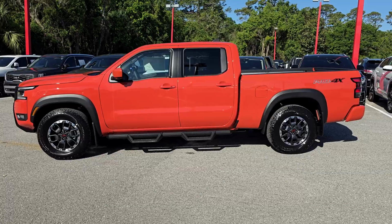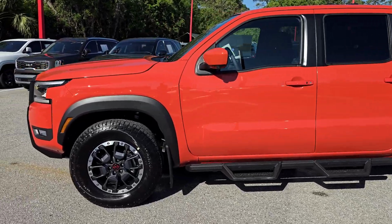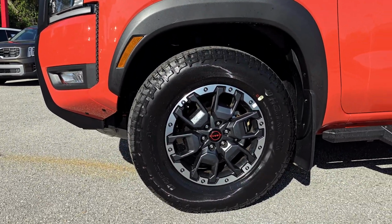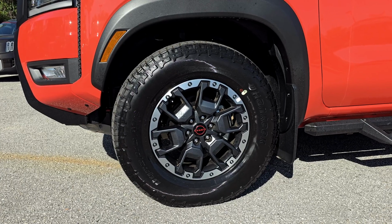This, of course, is a 4x4. Let's take a look and see what's going on with the wheels and tires. Now, the wheels are 17-inch wheels. I actually like the design of it quite a bit. We have this orange accents Nissan logo right in the middle. They look like the beadlocks.